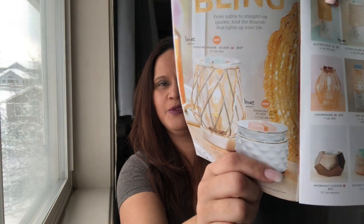So these are the ones that we already have in our current catalog. I just want to show you guys the new ones. I want to get this one because I have the mini warmer of this one. I believe it's called the Diamond Milk Glass. And now it comes with an element warmer, like a heating plate. I want to get that. That's $30, so that can go into a bundle and save, where I choose that warmer for $30 and then I get 3 bars with it.